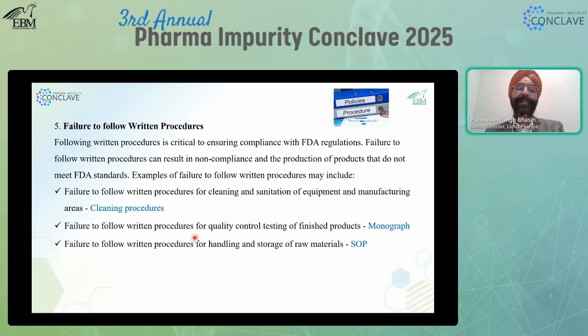Failure to follow the written procedure for quality control of the finished product. The monograph has to be well defined. Example of Montelukast granules: how the monograph has to be written with all the precautions and AQbD attributes. And failure to follow the written procedure for handling and storage of the raw material, the SOP part, the trainings.